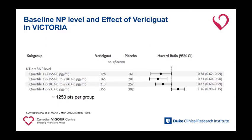And you can see that there's a striking interaction here, which actually, although we were not allowed to report it in the New England Journal of Medicine, the interaction p-value is p less than 0.001. Wow. And so this obviously has led to a great deal of discussion. And indeed, we have gone on to explore that as a continuous variable. But we see actually a reduction in both cardiovascular death and heart failure hospitalization in these lower three quartiles.